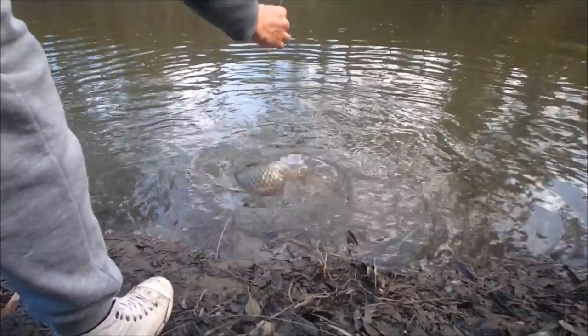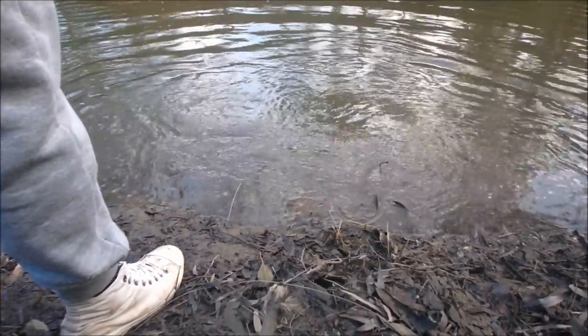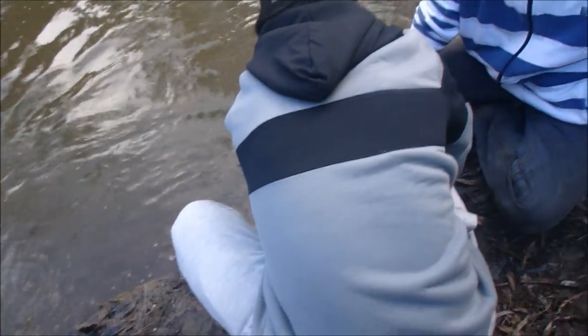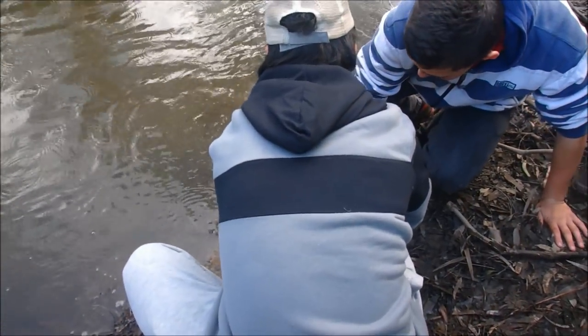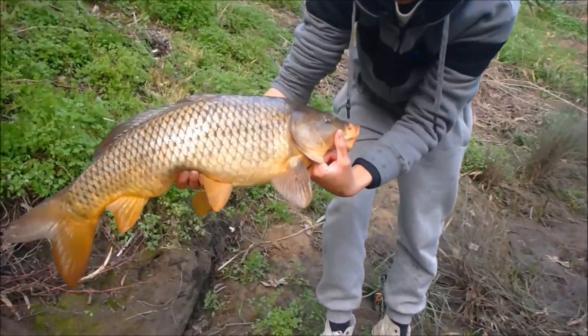That's gone. Oh, look at... Oh, it's just hooked. Not even hooked properly. It's on the smallest bit of skin. Oh, nice. I don't want to snap it. Come on, calm down. Oh. No, that's a nice fish.